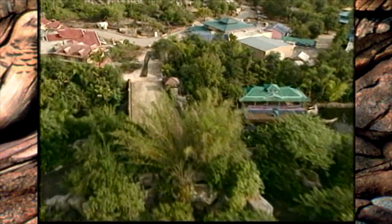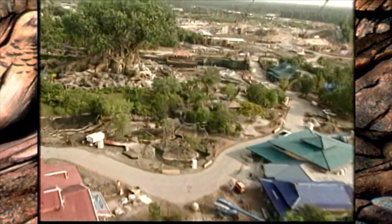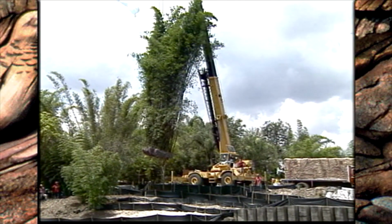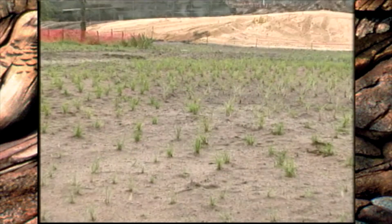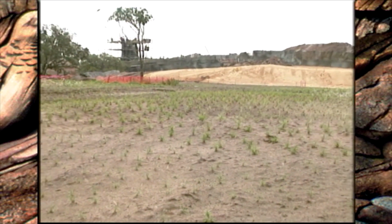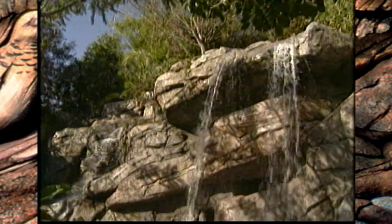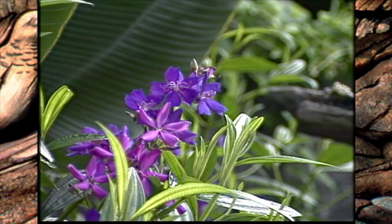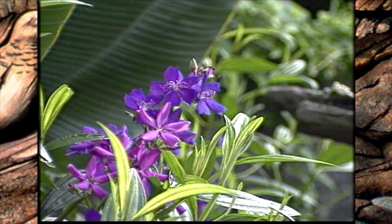One of the largest investments in the park was in landscaping. The park called for more than 4 million plants, ranging from huge trees to small shoots of grass. Three primary concepts were incorporated into the landscaping: guest comfort, park screening, and the right environment for the right attraction.